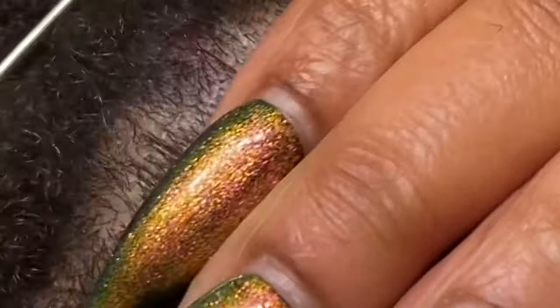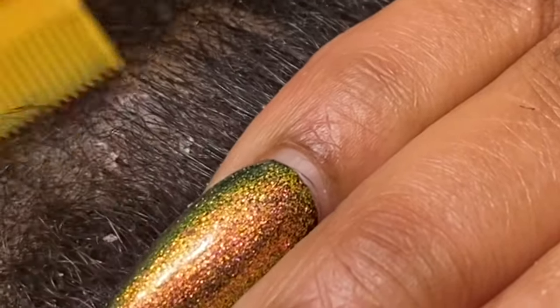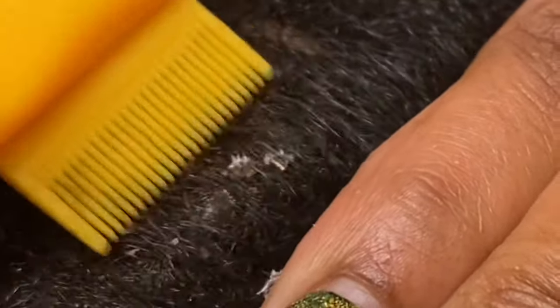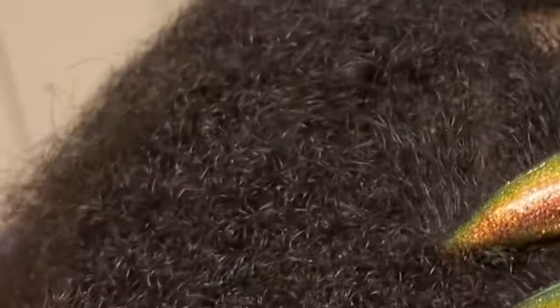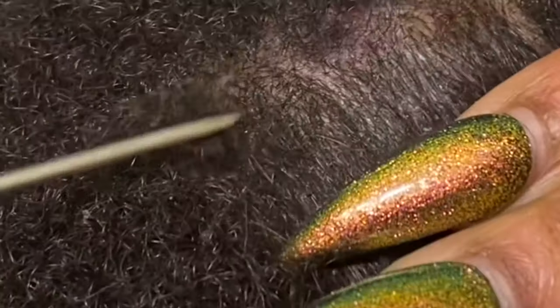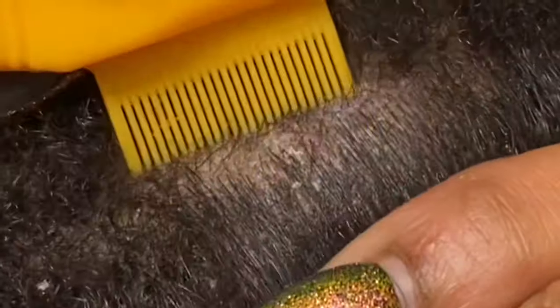And what I noticed, the longer I wait, the more it spreads. So it'll be right here, but if I wait a long time, it seems like it spreads and I have a bigger area that is covered. So I don't wait as long anymore to scratch them.